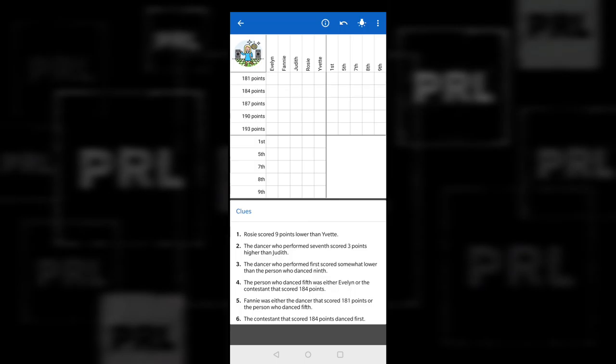9 points lower, what's the distance between these? 3? Oh, okay, so that's 3 different ones. So if she's 9 points lower, then she couldn't be this, and Rosie can't be, I mean, Yvette can't be that.